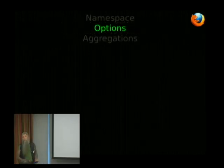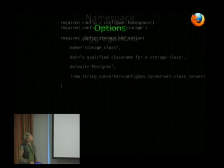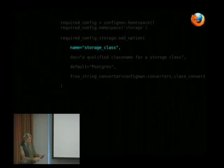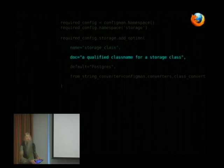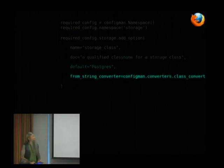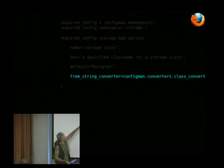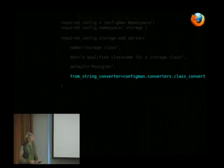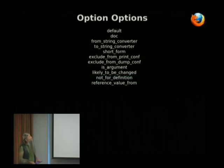So the option objects, same as the argument objects in argparse, give us several different things. We can name the storage class. We can put a document string in finally. We didn't have one earlier. We can put the default. Note I put it as a string here because I'm specifying a function here that will take whatever is the string version and turn it into what it's really supposed to be. That's the type. Same thing as type in argparse. These are the options that you can set.